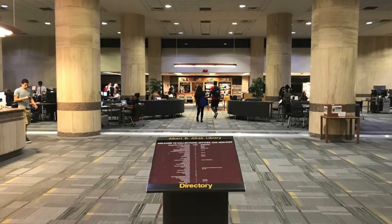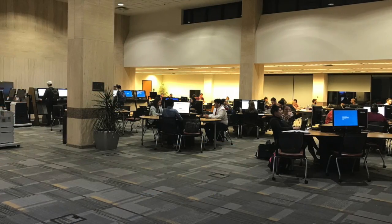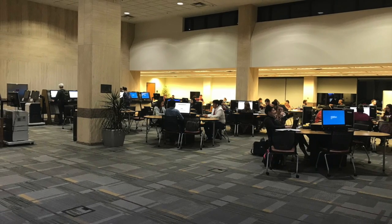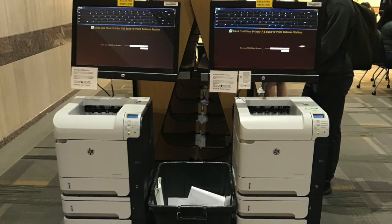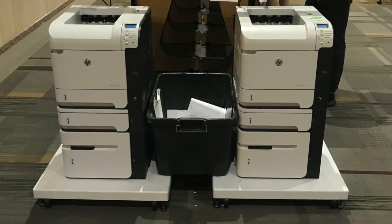The second floor of Alkek is the main entrance floor. Upon entering, you immediately see that it's a very open floor that has plenty of space for students to work on computers and study. Not only that, but there are plenty of printers that students may utilize by checking out their resources online if they need to print something for a class.